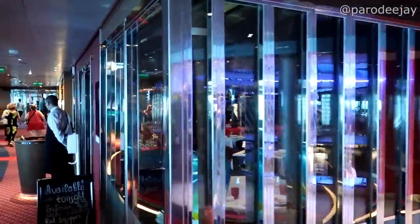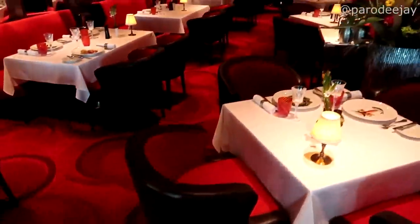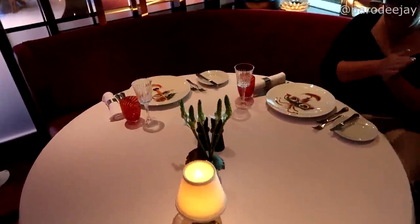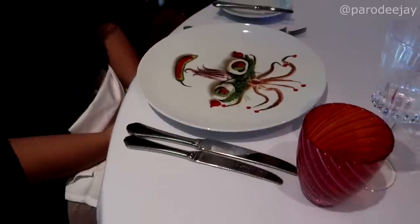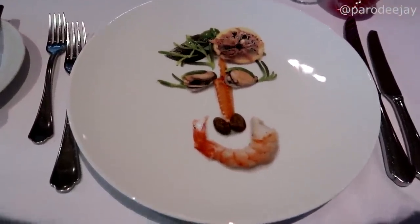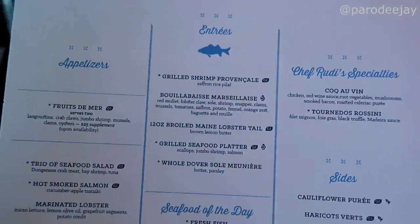There is our destination. I guess we check in right here at the front. Well, we're the first ones in. Oh, cool corner table. I like it. Look at these cute plates. Can't stand it. I want to eat that shrimp right there. I'm hungry. All right, let us dig into this menu.